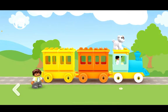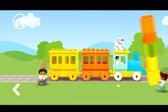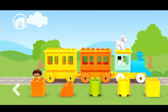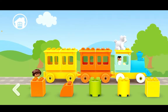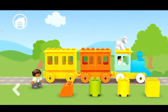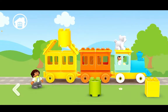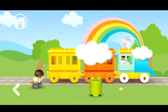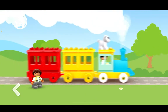Oh, it's yellow and orange wagons. We need to find orange and yellow cubes. This one? No, it's green. This? Yes, it's orange. 1, 2, 3. And this, it's yellow. 1 and 2. Let's see the next.